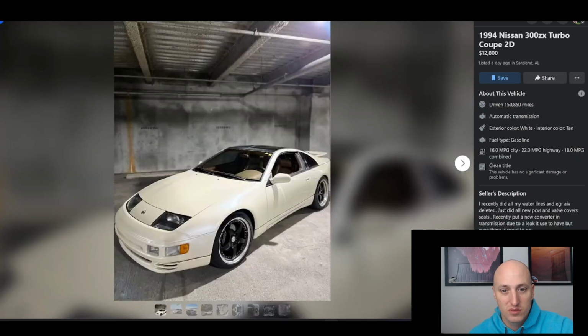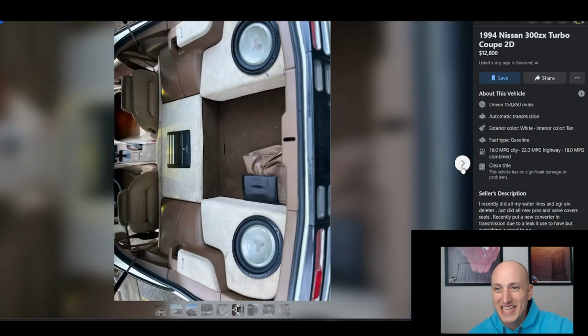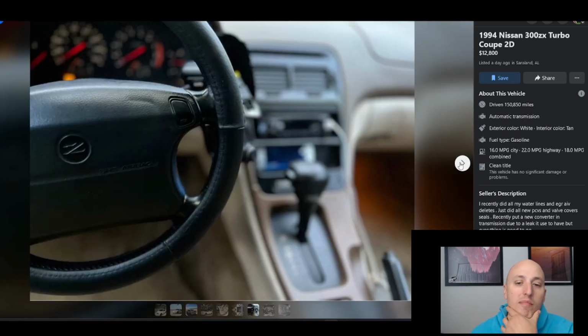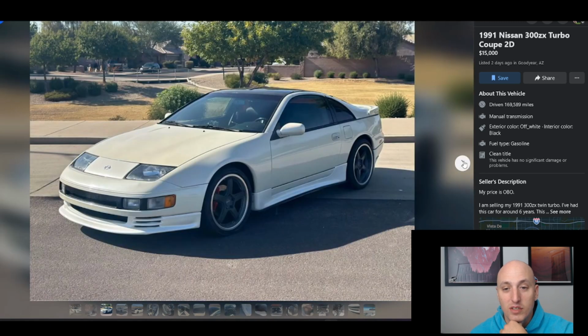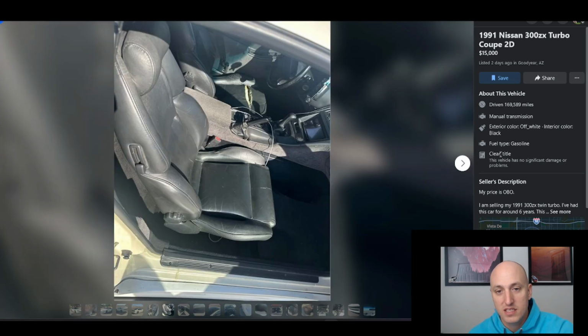Which one of these two? You know what, I'm taking this car. This 1994, I think it's a little bit more complete. It is an automatic though. These are both best offer. Kill this car, really? These are both good cars. All right, this one's $15,000, it is a manual.